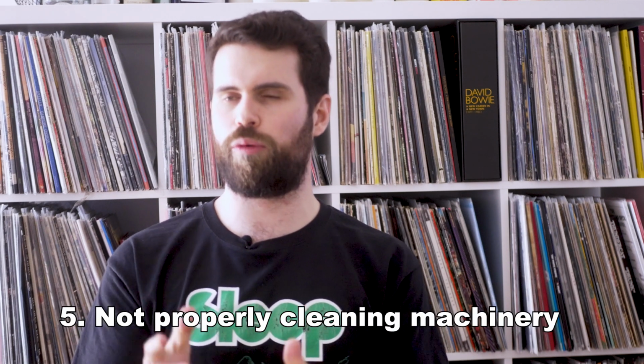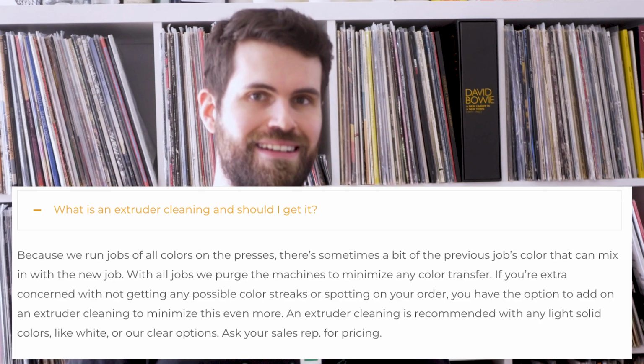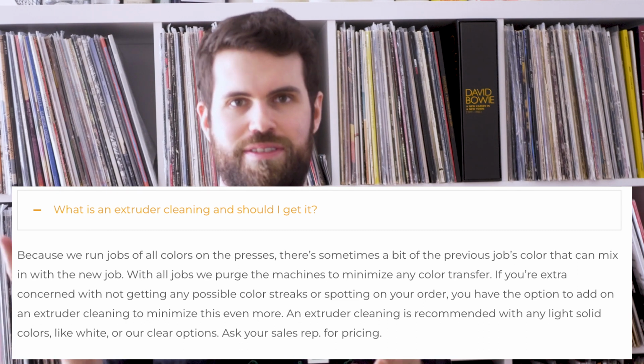Next is not properly cleaning equipment. So when the record extruder presses the pucks, there's some vinyl that's going to be left in the machine, and oftentimes you will see that records have little bits of different colors that do not belong in them. On the Furnace record pressing plant, they mentioned that you can pay an extra fee to get the extruder cleaned before your record to make sure that it's pristine. And I think a lot of plants just don't bother with this step, or artists don't know that they should be doing it, so they don't do it, and what you're left with are these kind of defects.